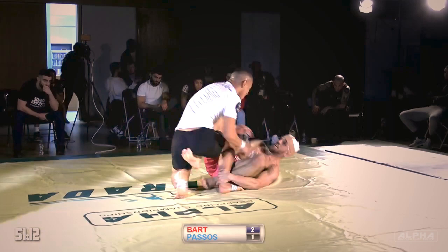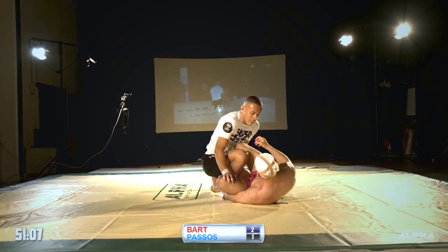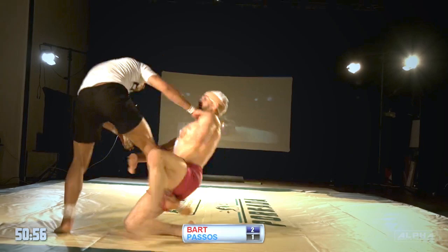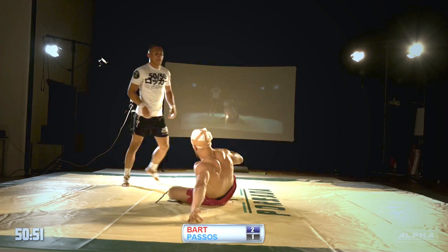Again, some words are being exchanged between the two. I'm sure it's all very friendly. Francesco now has got an inside hook. He's looking for a sweep. He tries to sit up. He's got good control, and Bernardo just freezes the legs and steps back.